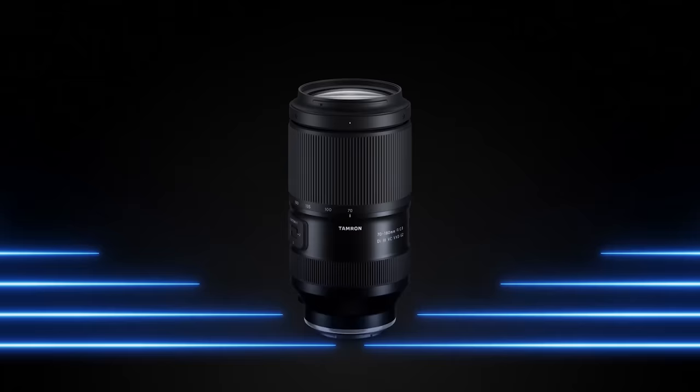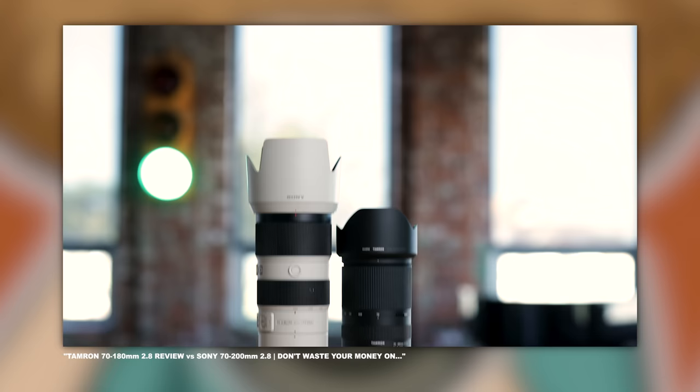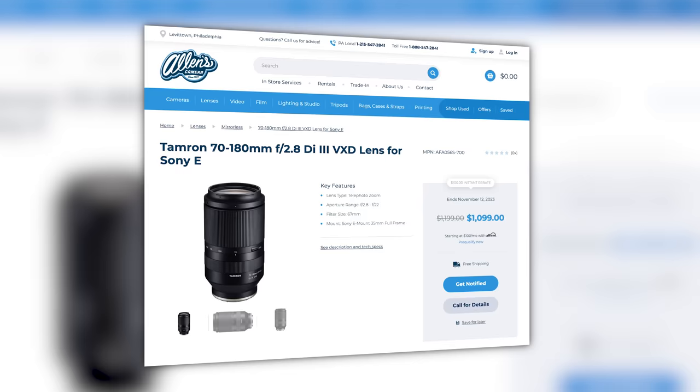Next up, Tamron updated their 70-180 2.8 G lens with the G2. Now, you might be thinking to yourself, what could possibly have changed from the G to the G2? Nothing! No, it's not nothing. It's actually a lot. Now, when the 70-180 2.8 came out, it was a breath of fresh air for Sony E-mount shooters who couldn't afford to drop $2,800 for the 70-200 2.8 at the time, but still wanted to be in the 2.8 game for only $1,200.